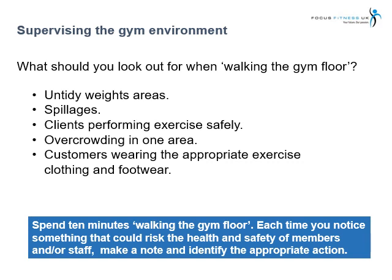So the other scenario you tend to find yourself in is when walking the floor or being available for members. Generally you can make good use of this time or not. So good use of the time, you could spot an untidy weights area, you could spot spillages, you could look at clients' exercise technique, offer support there when they can to improve that. You could look to see if there's overcrowding in one area that looks like it might be dangerous, and you can suggest other areas where people can do their work, and you can look are people wearing appropriate clothing or footwear, and again support them in these things.